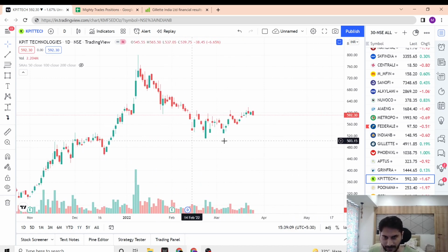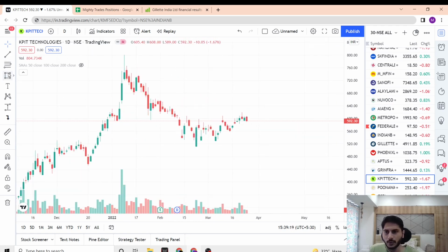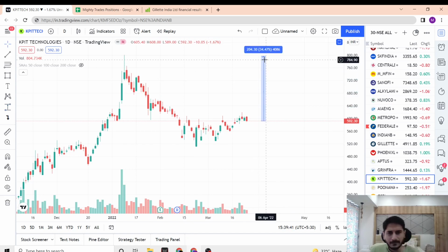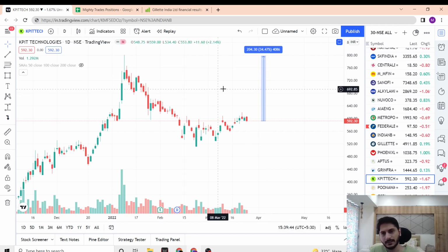I believe it has made a significant base in this price zone. This really looks like a very strong base. Could potentially be a saucer type of pattern that it's making here. Not really sure what the target would be, but looking at the way the structure has formed, with this fall and creating a base over here and then moving back up again, you could potentially see it going and touching its all-time high once. So that's a potential gain of 35%.